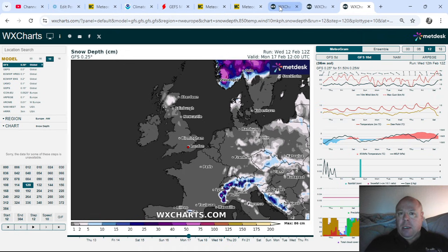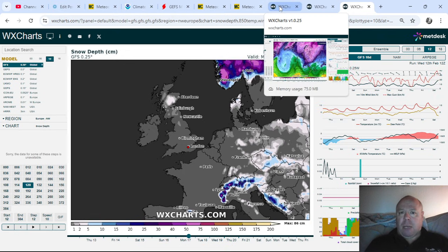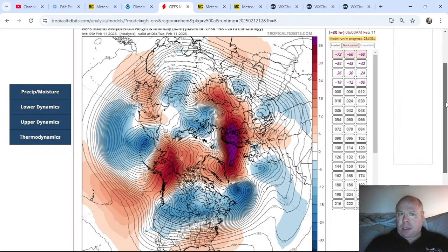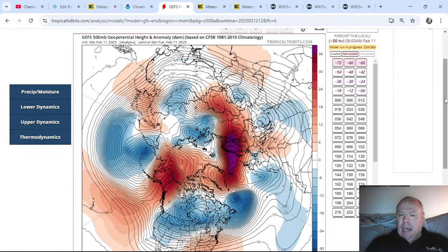So looking at the models, I'm going to show you really the upper level heights at 500 millibars first and foremost. This is off the GFS ensemble, and a couple of interesting things. We've got this stretched out ridge of high pressure extending anywhere from the Ural Mountains of Russia all the way to Iceland. We've got the low pressure to the south-southwest of the UK and Ireland. We've had a situation here where you've not managed to get colder. We don't have much colder over Western Asia and Central Europe at the moment.